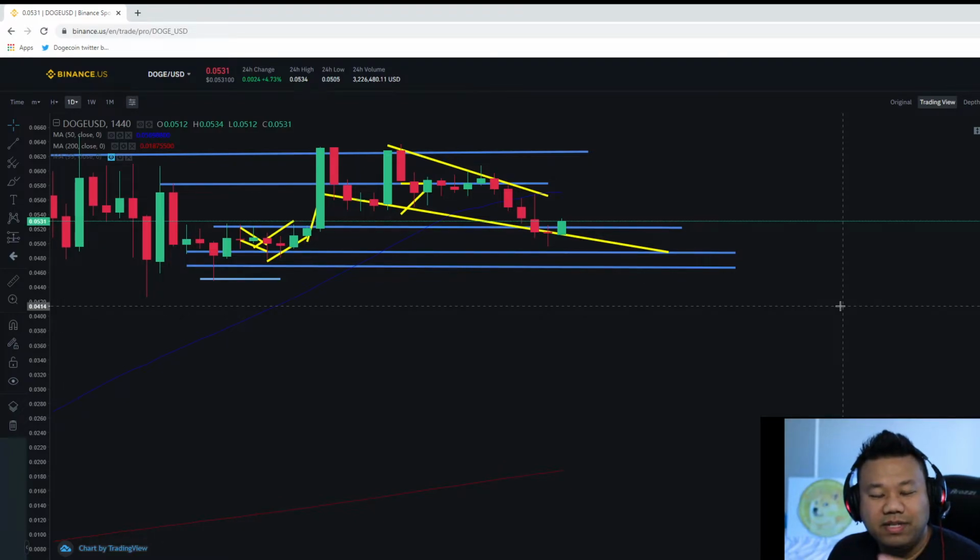But the longer we stay up here, the longer we build a foundation of, okay, you know what, ladies and gentlemen, we're staying at 5 cents. We're not going anywhere. If we dip a little bit, we're going to buy real quick, and it's going to pop right back up. Plus, in the next week or two, we can see Coinbase start the IPO, right?